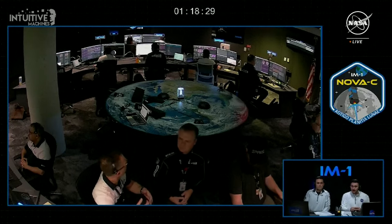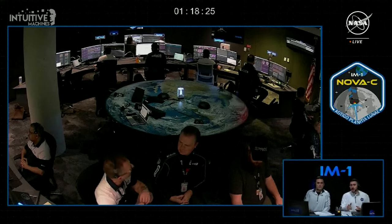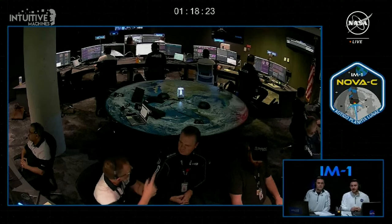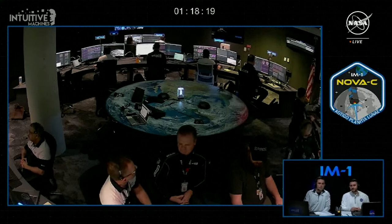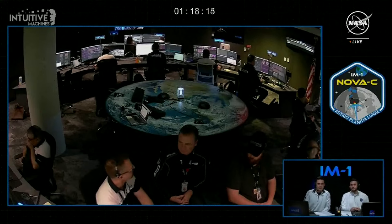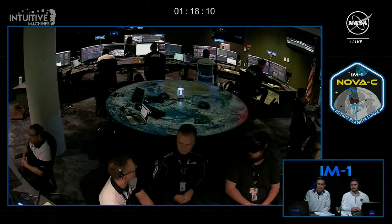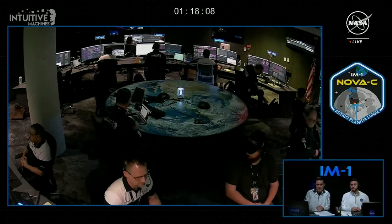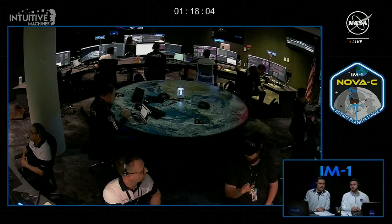Nova C's current trajectory has it continuing to decrease its altitude over the next hour until the braking burn called powered descent initiation. Again, the landing time is expected at 5:24 p.m. Central Standard Time, 6:24 p.m. Eastern. The countdown clock at the top of your screen is counting down to the time that we expect to remove the countdown clock approximately 2 minutes before the landing opportunity.